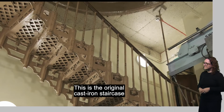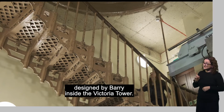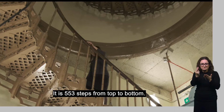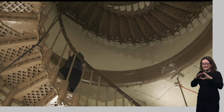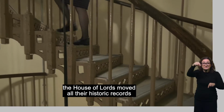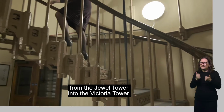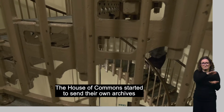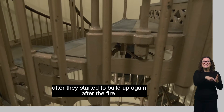This is the original cast iron staircase designed by Barry inside the Victoria Tower. It is 553 steps from top to bottom. After the tower was completed in 1860, the House of Lords moved all their historic records from the Jewel Tower into the Victoria Tower. The House of Commons started to send their own archives after they started to build up again after the fire.